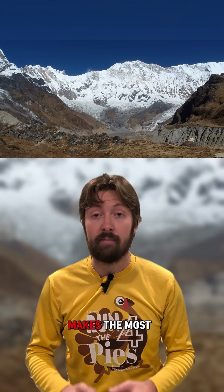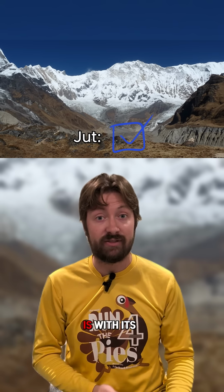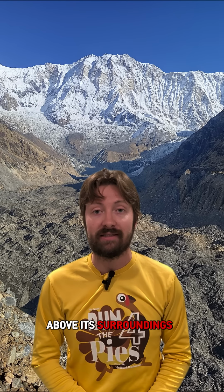But where Annapurna makes the most compelling case for being considered the most impressive mountain range on Earth is with its jut. Jut is probably the best metric we have for quantifying how impressive a mountain looks, as it considers both how high and how steep a mountain rises above its surroundings. And no mountain range on Earth has more peaks with more jut than Annapurna. Incredibly, of the 10 mountains on the planet with the most jut, 5 of them are located in the Annapurna Massif, including the peak with the most jut in the world, Annapurna Phang.